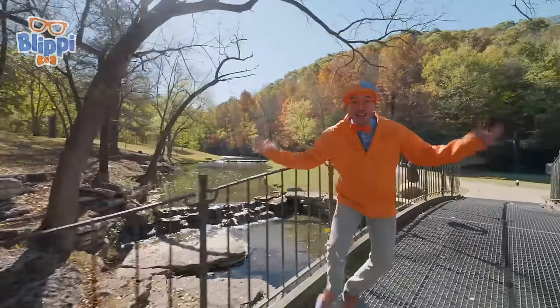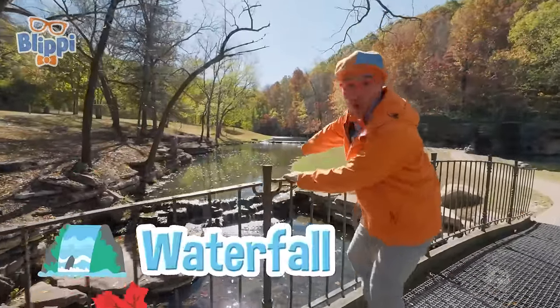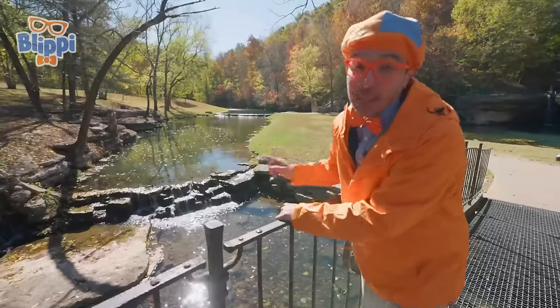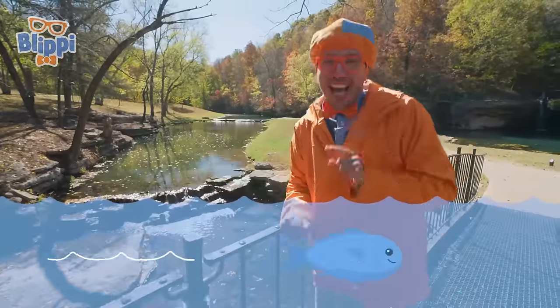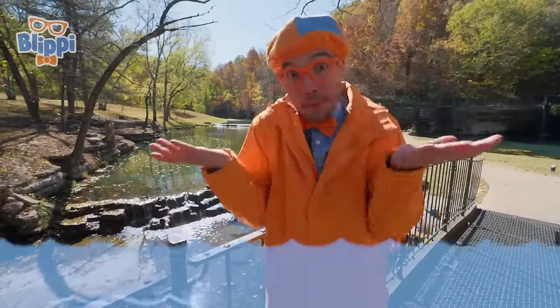Whoa! Look at this place! It's so beautiful here! You see the waterfall? Yeah, it's a small waterfall in the creek. I bet there are some fish down there. Keep your eyes open. Maybe we'll see a really big fish! Or maybe a teeny tiny fish. I don't know. Let's look.